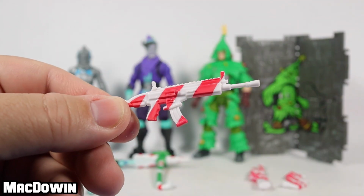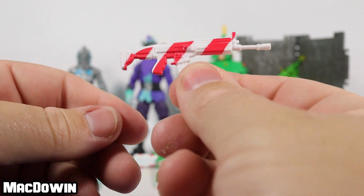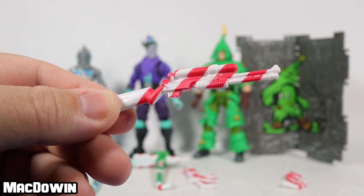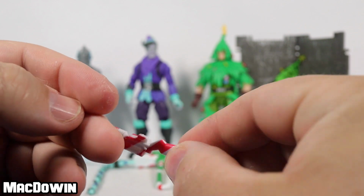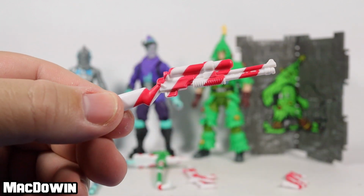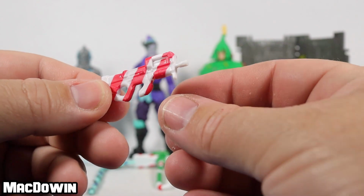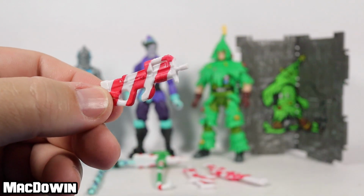We get an assault rifle in the candy cane wrap. I like this wrap, but yeah, there you go. Pretty cool. We also get a charge shotgun in the candy cane wrap, and again, I think this looks pretty nice. I like this wrap a lot, so just about anything looks good in it. And we get a submachine gun with the candy cane wrap. That's one of the things that happens with these holiday sets: all the weapons are in the candy cane wrap.